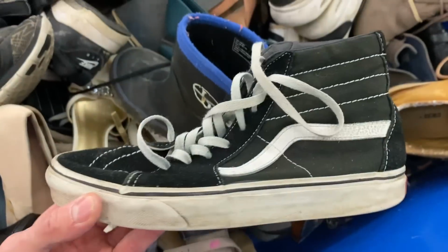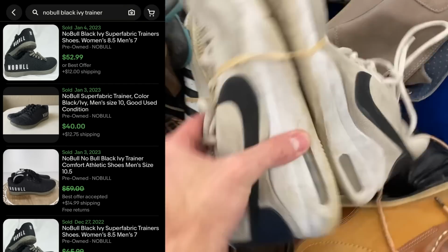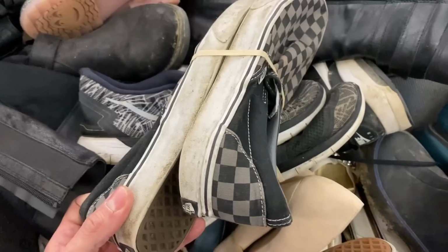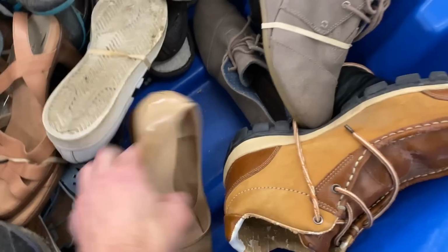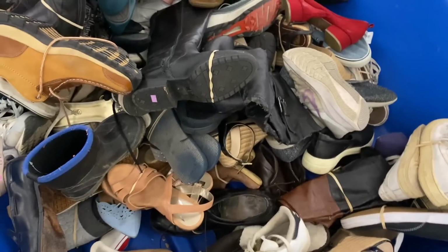Mine with the wear, I'm still going to list those for $50. I'll probably send offers out and they'll sell between $40 and $50, but a fantastic shoe to find and source in January. So I will throw them in the wash, probably touch up the midsoles. We'll disclose that there's a little bit of heel wear, get them listed, and I'm pretty confident that they will sell in the $40 to $50 range.